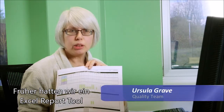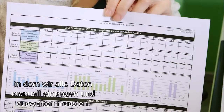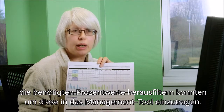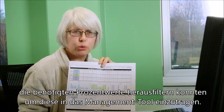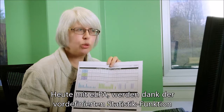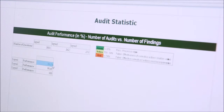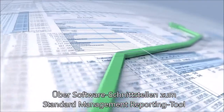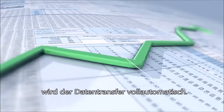Previously, we had our Excel reporting tool, in which we had to manually enter all the evaluation data so that at the end of the month we could filter out the percentage points needed to enter in the management tool. Now, with eLPA, thanks to the predefined statistic function, the required percentage points can be generated immediately. Even that can be done more easily. Via software interfaces to the standard management reporting tools, data transfer can be done fully automatically.